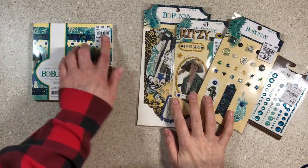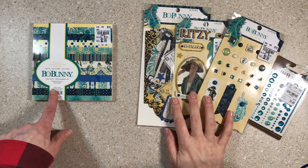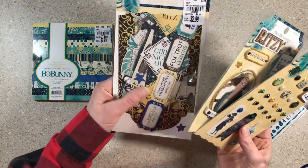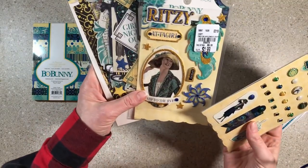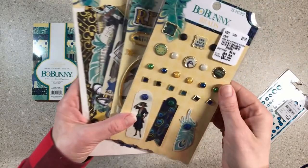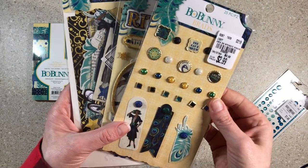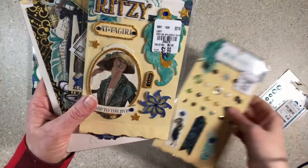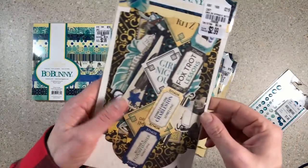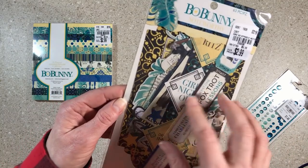This is called, what is it called? Splendid, something splendid. And it's kind of a retro, ritzy, maybe like 40s a little bit. I love it because of the blue and green. I don't know that I needed the brads for $3, but I wanted to try them out. And these were just fun. They have so much glitter on them. I wanted to get the embellishments.